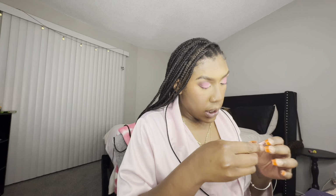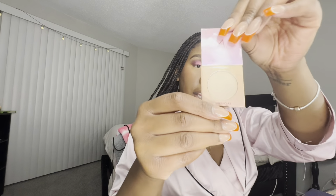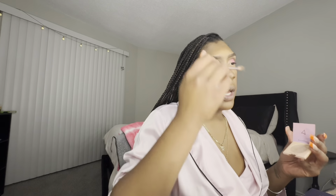Then I'm gonna go in with this highlighter. This is the Wonder Beauty After Hours highlighter. This is what it looks like, if you guys can see. I want to try to get into it.